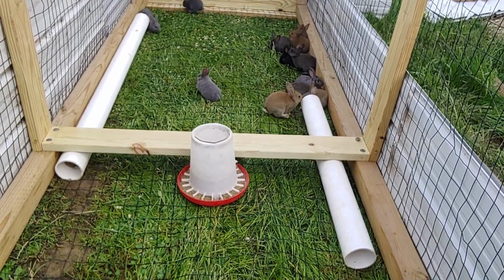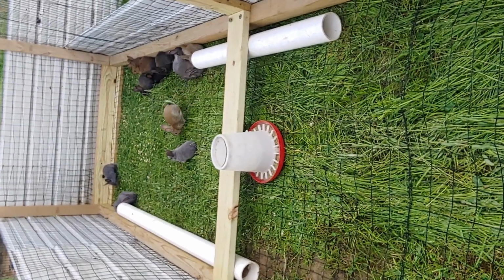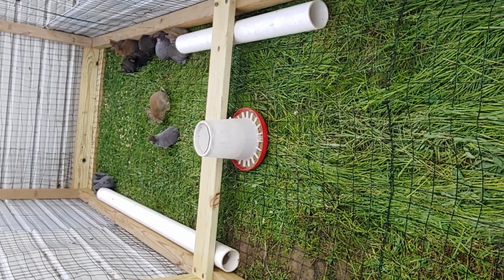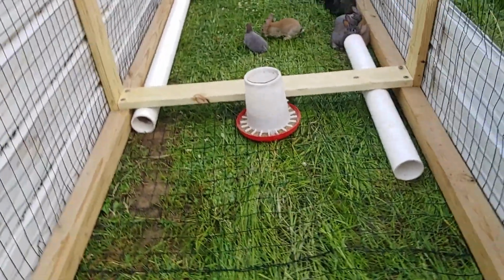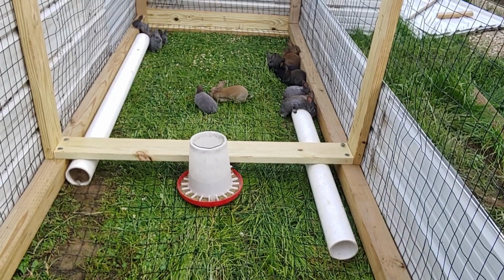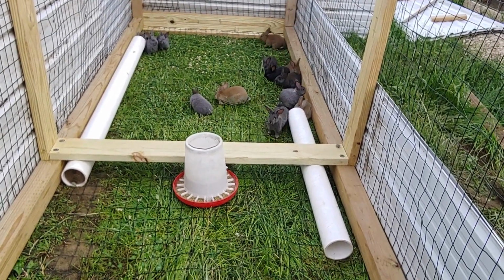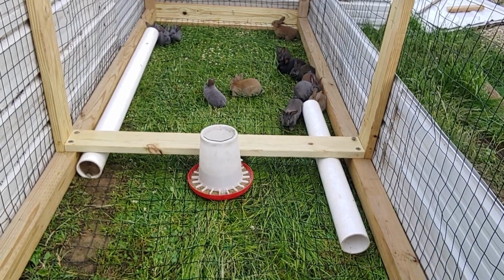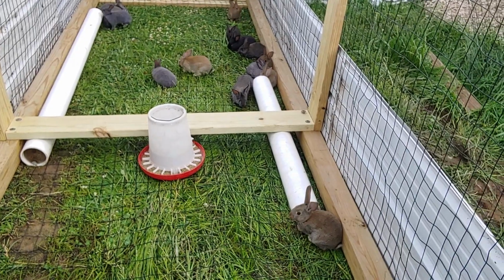Just wanted to get a little video of the bunnies bouncing around in their new habitat. We had to put some sides up just to keep them from getting through that vinyl fencing we had. And all this was leftover wood, so the money had already been spent. So it was just a good deal for us. And we're thinking about, like I said, making this the permanent rabbitry home.